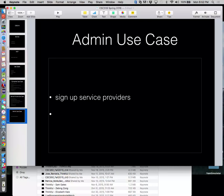Sign up service providers. What else? Get paid. Do the consumers need to be able to get paid? The consumer, why is everybody getting paid except the consumers?